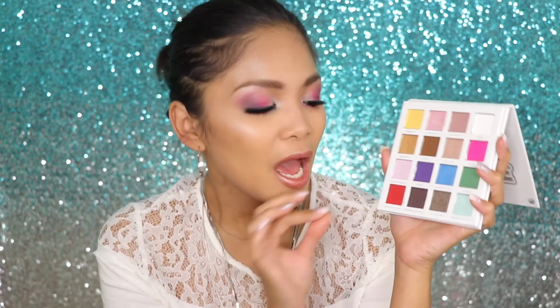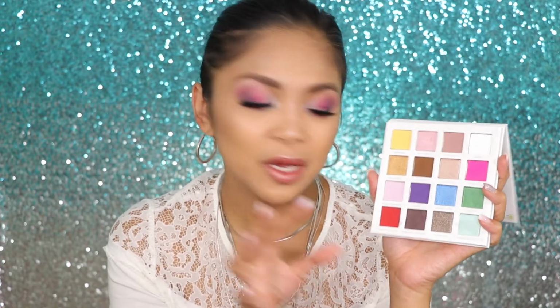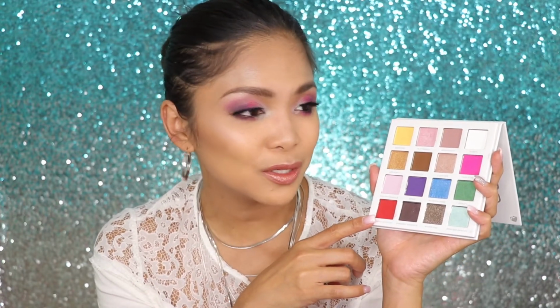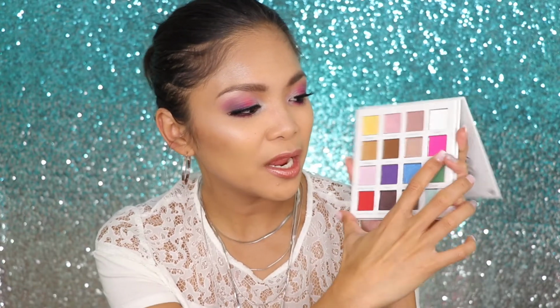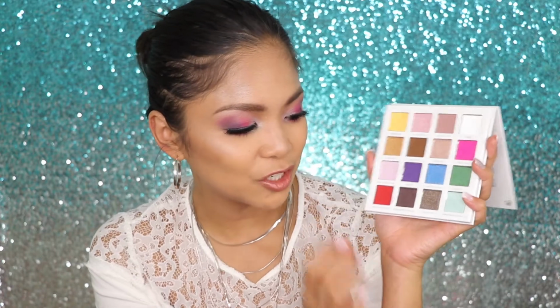The shade Tempest Shadow, this is the one that I had some doubts about, but this shade is absolutely on fire. It was really good. The way that this shadow swatched did surprise me, because I thought that it was going to be patchy, it wasn't going to be as pigmented, but this is the one that actually really surprised me. This one and the shade Pinkie Pie, these two shades, the neon shade and the red shade.